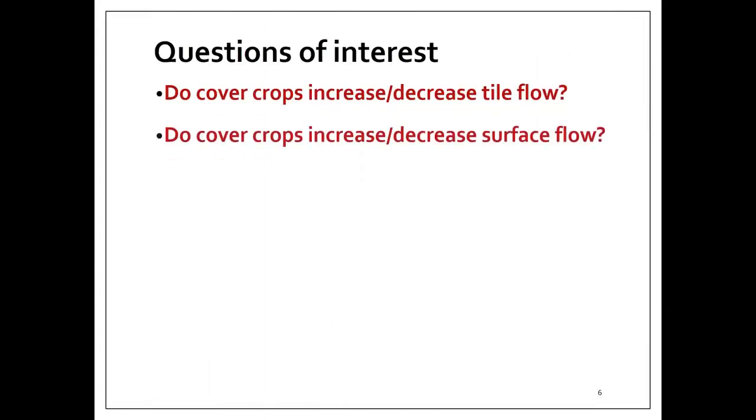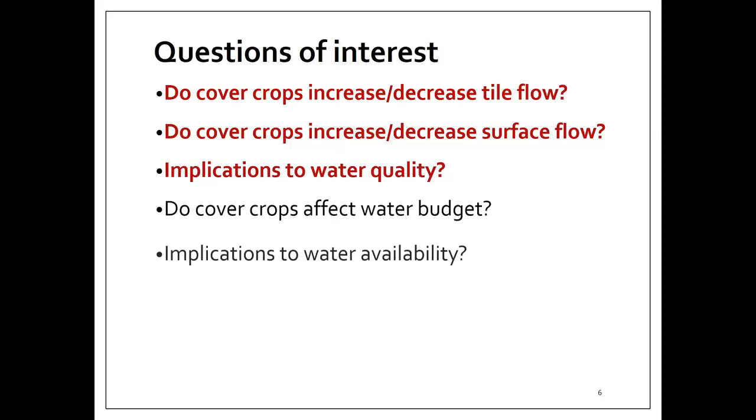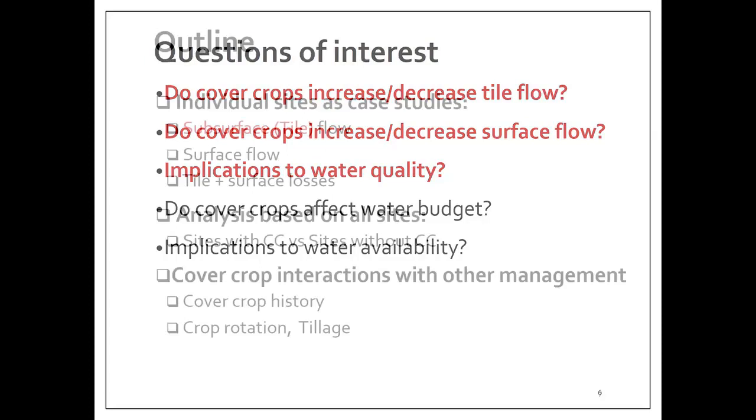Here are some questions we're trying to answer. Do cover crops increase or decrease tile flow or subsurface flow? Do they increase or decrease surface flow? What are the implications of that hydrology for water quality? There are a couple of other questions I'm interested in, but I don't think we can address those at this meeting. Maybe in a future meeting we will look more at the water budget and the crop water requirement, and try to answer whether less water is available for the crops in the later season.